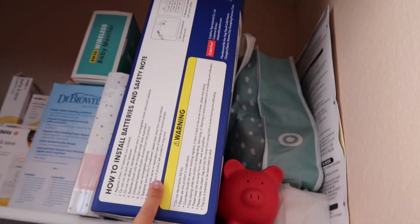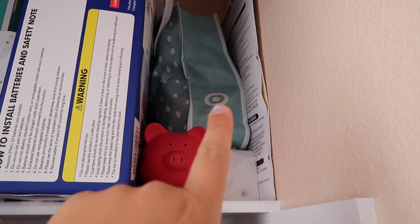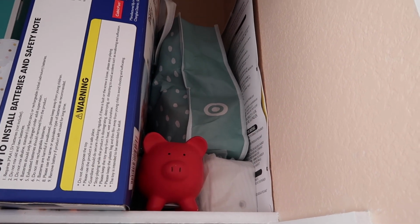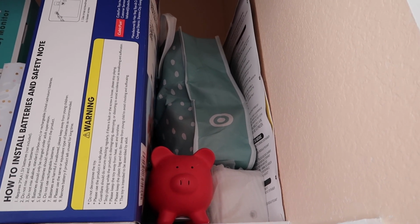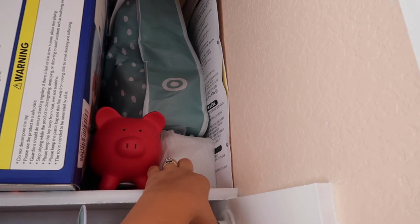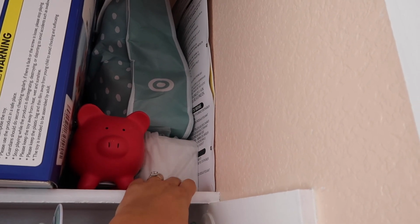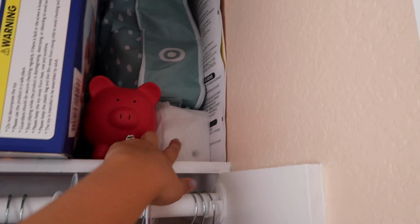Here's another play mat toy for her, and then in there are just bags. It has sample stuff from Target, and extra bottles and things like that that I'm not really using. And then there's a little piggy bank, and this is just stuff for her crib. Her crib actually converts to a toddler bed, so it has the legs and stuff here. I didn't know where to put it, so I just left it there.